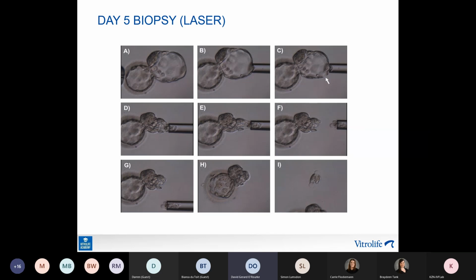So let's consider the laser technique now, and let's go through the steps that are normally associated with this technique. If we start with A, we can see again, this is an embryo which is herniated more than 50%. And similarly to the last embryo, the inner cell mass is present in these herniated cells. First of all, the embryologists engage with the trophectoderm cells. A single pulse is provided, and to this point we're doing exactly the same.